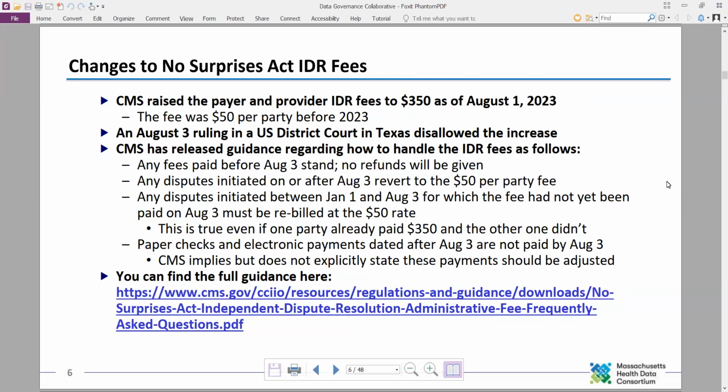So there was some more court activity on the No Surprises Act dispute resolution process. On January, oops, that's a typo. The CMS raised the payer and provider IDR fees to $350 as of January 1st, 2023. Apologize for that. Before 2023, it was $50 per party, so that was a pretty significant increase.